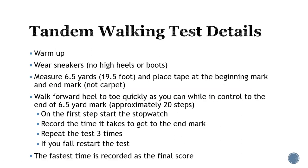Yeah, I forgot to mention in the video, she did say that you could walk backwards. You can do that, but I would just go ahead and walk forwards. And that's how you perform the tandem walking test.